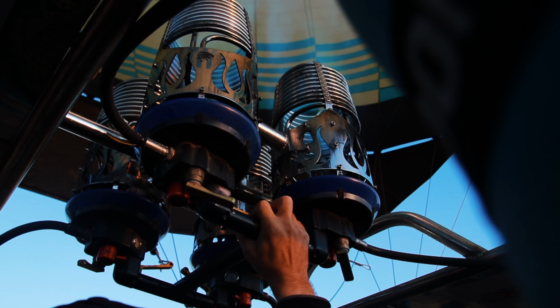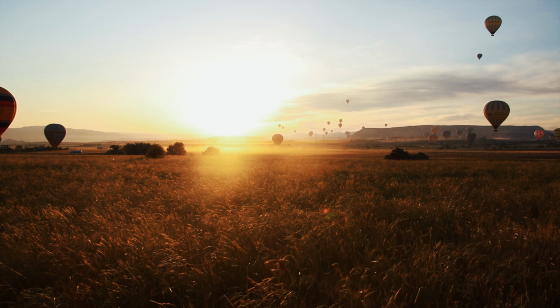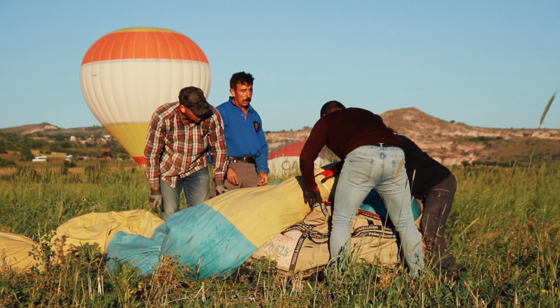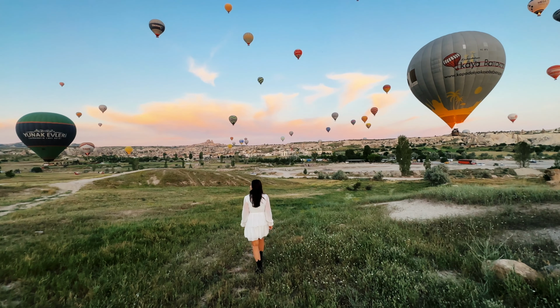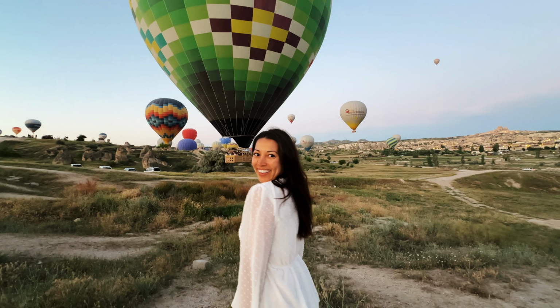Keep in mind that you will need to get up early, as they sometimes take off between 4 and 5 a.m. The flight itself lasts about an hour, and the whole adventure takes around 3 hours. Tip: if you want to make a balloon ride, make sure to book in advance, especially if you visit Cappadocia during the high season in spring and autumn.